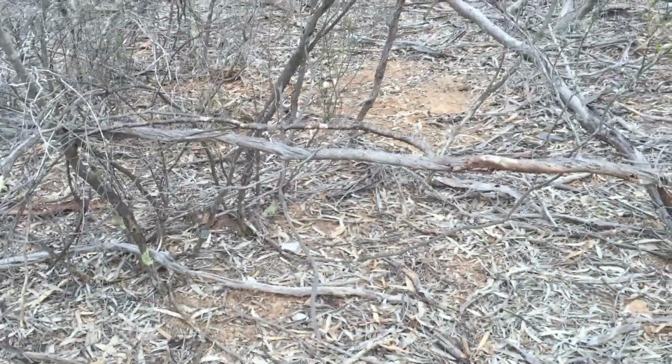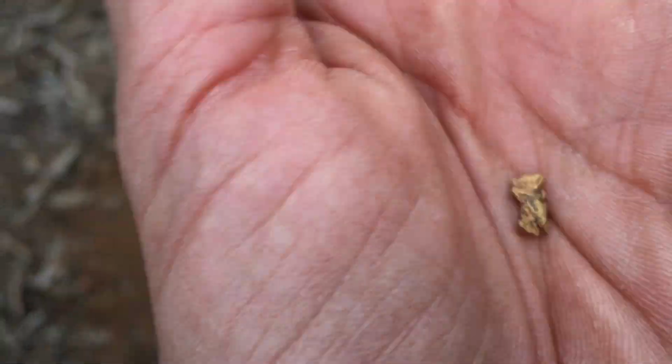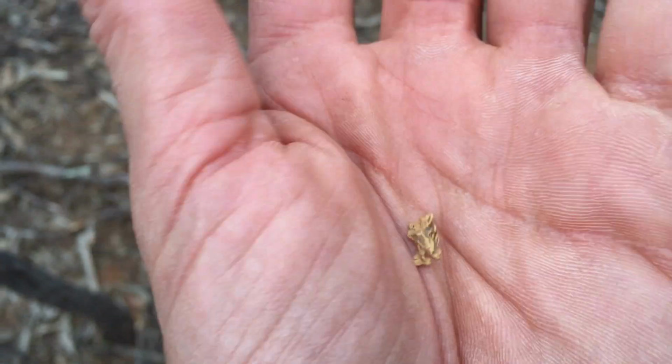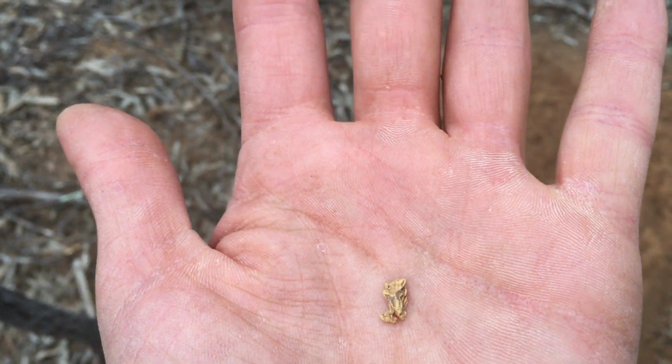Just a few meters away, so that's a pretty good little run now. So I'm going to have a good look around. But I'd say this area's been worked, as I said earlier, so there's a good chance that I'm just going to find little bits like this, but nonetheless, it's all gold.